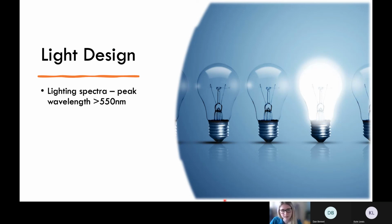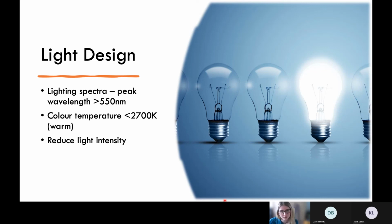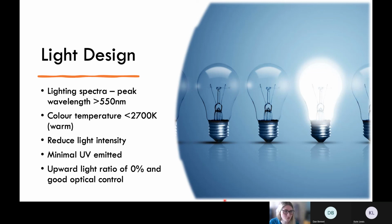So currently the Bats and Lighting Guidance recommends the following. The light spectra should be of a peak wavelength over 550 nanometers and should be of a warm color temperature, so a reduced Kelvin rating. There's no real threshold for lighting intensity given in the guidance, but as low as possible, less than 3 lux for greater horseshoe or lesser horseshoe areas, and also having light that has minimal UV, so no metal halide or mercury vapor lights. And then also having an upward light ratio of 0% and good optical control, which basically means that you're reducing, as you said before, Kate, that upward spilling light.